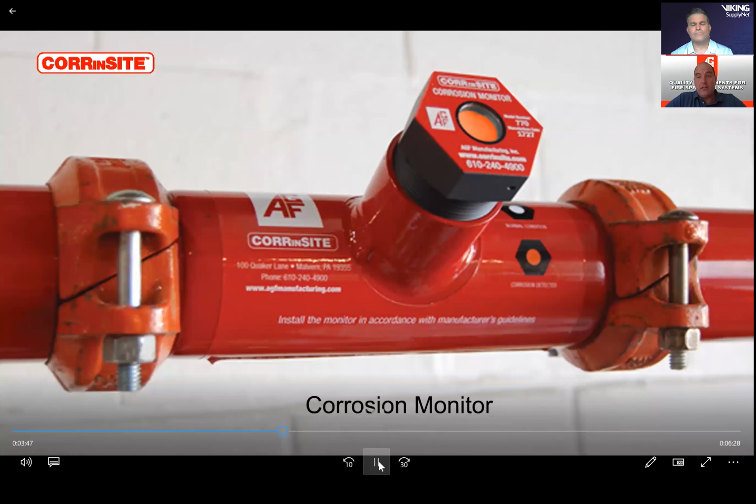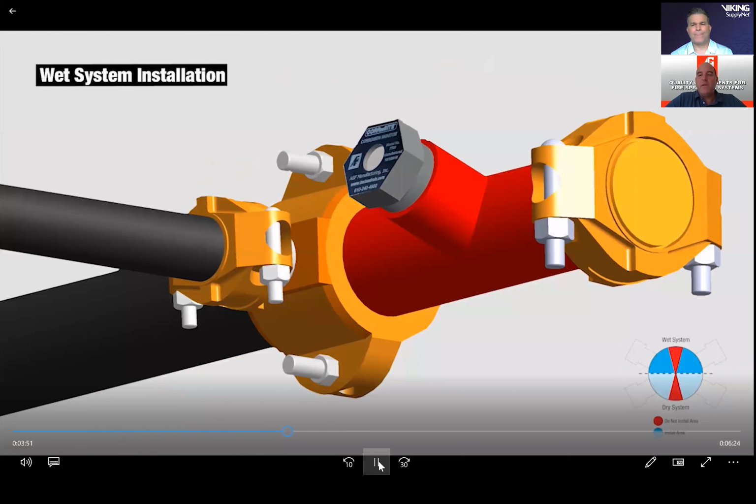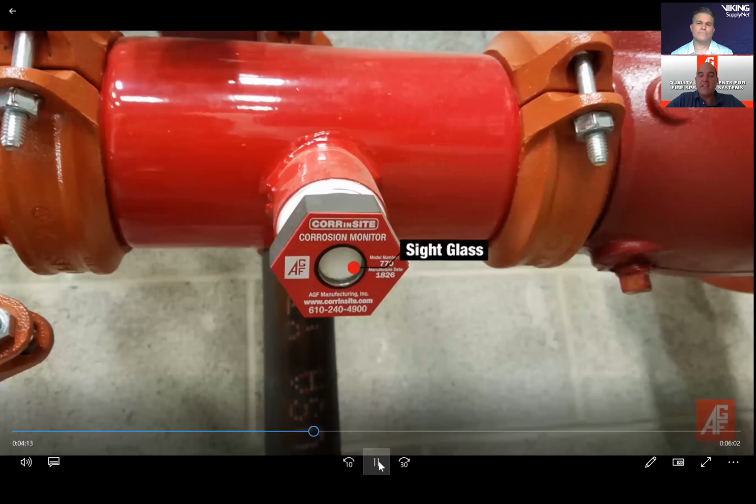And when I say hollow, literally, we machine down the outside of the unit to be 1/3 the thickness of Schedule 10 pipe. And when you install it on the sidewall of a system, that's the critical nature of it. When the area that's in the system corrodes, it releases air or water pressure that's in it, and it'll change the sight glass on the outside to tell you you are about to get pinhole leaks on your system.